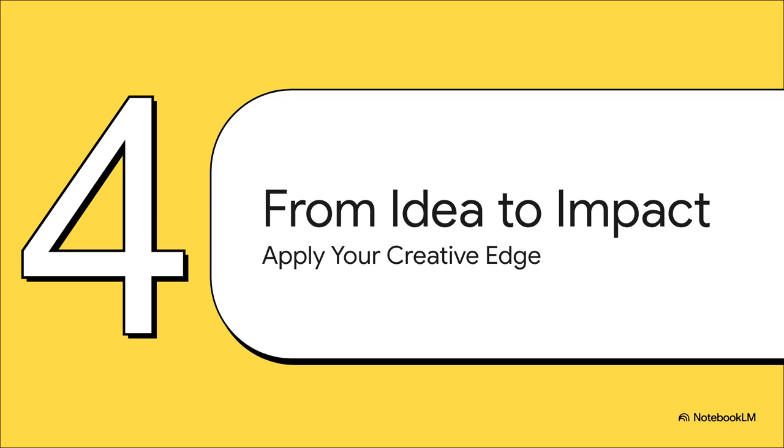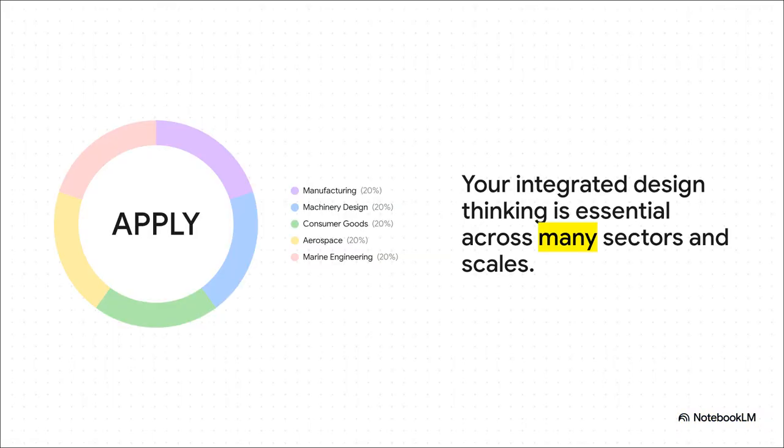And this creative edge, this way of thinking across all these different fields, it's not just for a smart home gadget. It's a mindset you can apply to any challenge in any industry. It's about having the power to see a creative idea and also having that fundamental knowledge to actually make it happen. And this is where it gets really fun. That exact same integrated way of thinking is absolutely essential whether you're designing something for a person to hold, like consumer goods, or designing the factory machines that make them. It even applies to enormous systems like ships and airplanes. Whether you're working at the huge scale of marine engineering or the tiny details of a manufacturing line, the principles are the same. You have to understand the system, the materials, and the mechanics to bring a design to life. The possibilities are just huge.